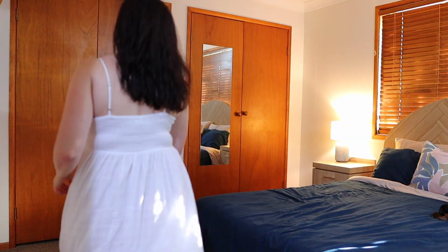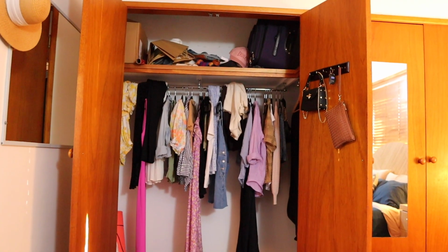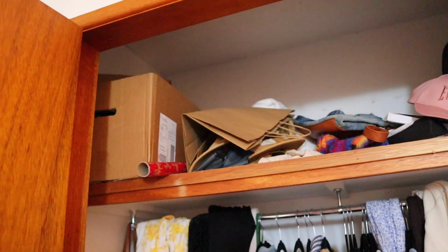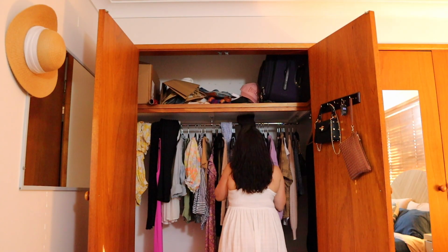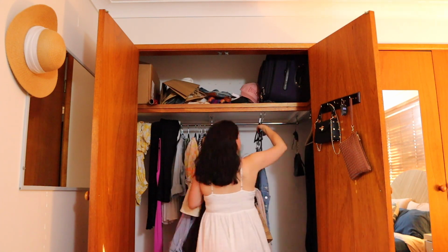Let's get this declutter started. So first I'm getting everything out of this wardrobe, and I'm not going to be worrying about this top section here. I'm going to be tidying that up another day. So I'm just getting all the items and popping them on the bed.